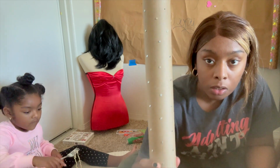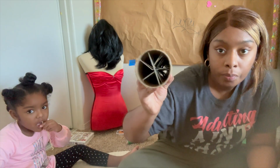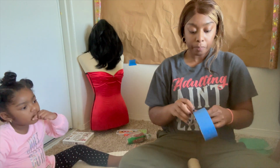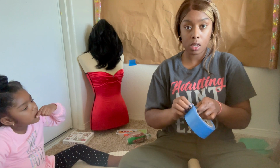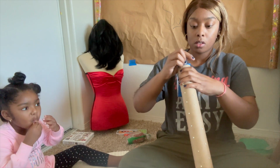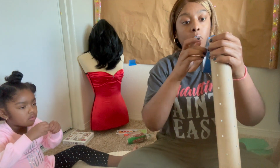Space between some and others because I was using a lot of nails inside, but I want to make sure that it sounds right, so I'm just going to tape one end in before I start rolling it. And I'm going to make this tape as tight as possible, so over time it still holds together.